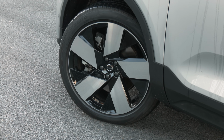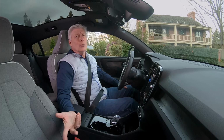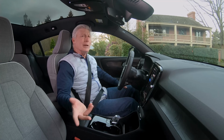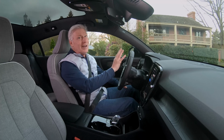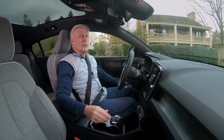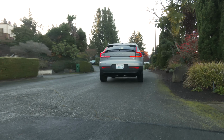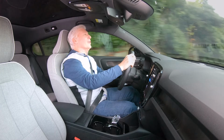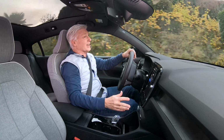FYI, temperatures are unusually chilly in the Pacific Northwest. This would be heavy frost with ice lurking in shaded places. The single-motor rear-drive C40 Recharge will dash to 60 miles an hour in about 7 seconds. If you want extra oomph and traction handy on a day like today, you're going to want to go with this dual-motor setup. That lowers it to 4.5. And it feels quicker than it is. Instant torque from electric motors, it'll spoil you every time.